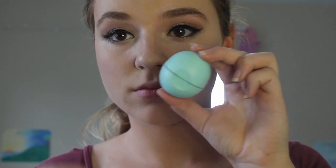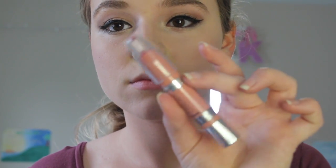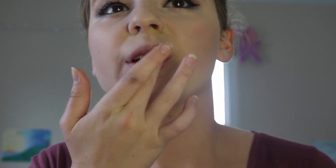Then onto lips, I either use some EOS lip balm or Vaseline tinted lip balm. And if I want color, I'll use this peachier tone I got at Five Below actually. But today I'm just going to use this tinted Vaseline red color. Typically, I don't like to go overboard with my lips except for on occasion at school, so I usually just put on a tinted chapstick.